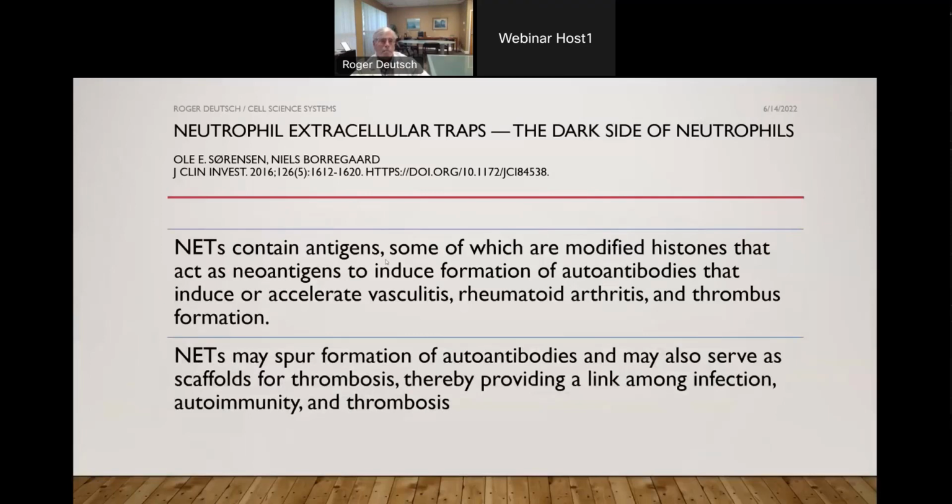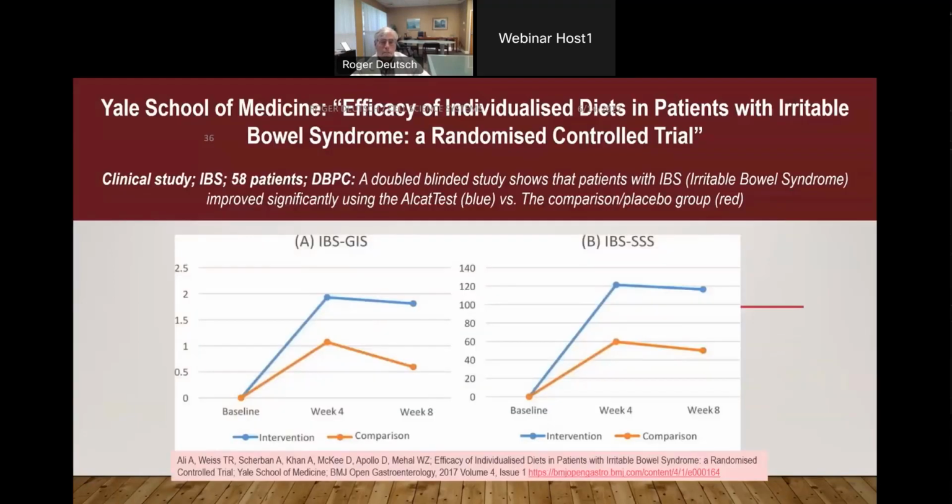The next, another paper, again before COVID, talking about the dark side of neutrophils. Again, I don't know if it's yin or yang, but probably more in the yang. NETs contain antigens, some of which are modified histones, acting as neoantigens to induce formation of autoantibodies, induced to accelerate vasculitis, rheumatoid arthritis, and thrombus formation. The NETs spur formation of autoantibodies and may also serve as a scaffold for thrombosis, providing a link among infection, autoimmunity, and thrombosis. And COVID is a thrombotic disease.